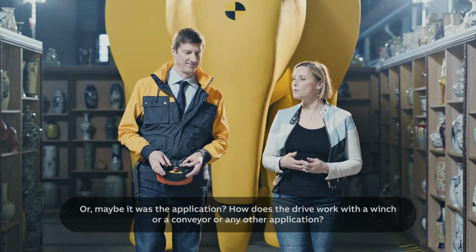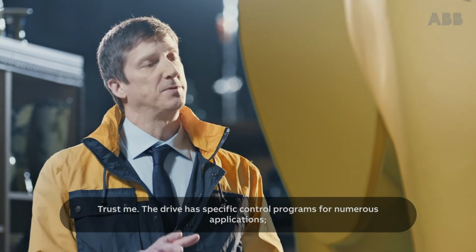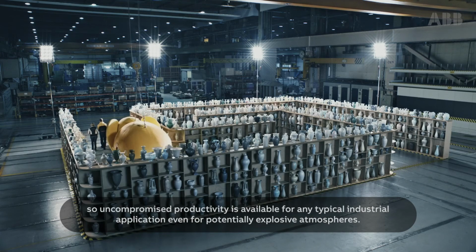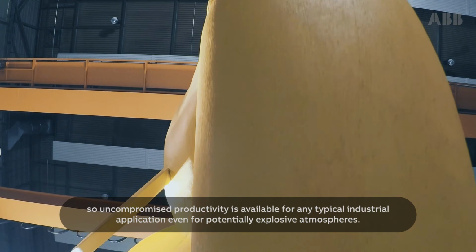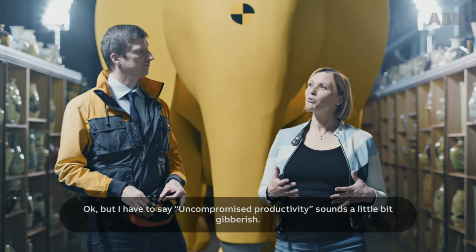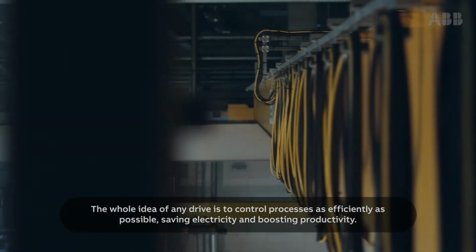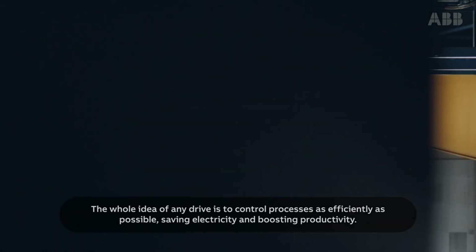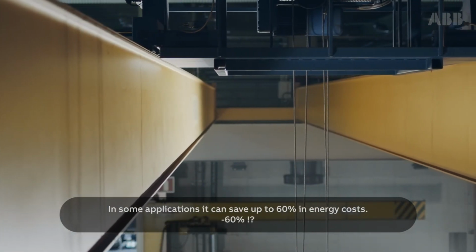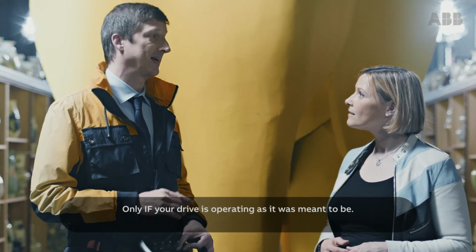How does the drive work with a winch or a conveyor or any other application? Trust me, the drive has specific control programs for numerous applications. So Uncompromised Productivity is available for any typical industrial application, even for potentially explosive atmospheres. Well, I have to say, Uncompromised Productivity sounds a little bit gibberish. The whole idea of this drive is to control processes as efficiently as possible, saving electricity and boosting productivity. With some applications, they can save up to 60% of energy costs. 60%? Only if the drive is operating as it was meant to be.